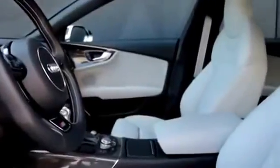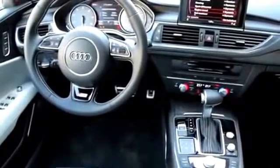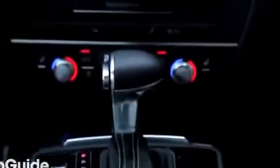Inside, the S7 plays the part of a $100,000 car very well. The seats are finished in this nice quilted white leather that may look great but could be hard to keep clean. The dashboard features real carbon fiber and all the switchgear feel premium and high quality. You really get the sense in here that this is something special. But Audi takes things one step further.